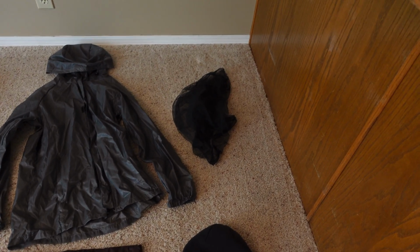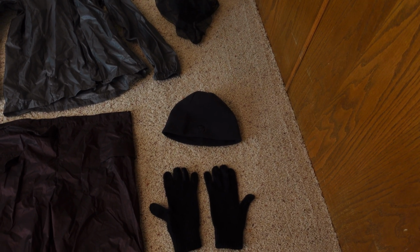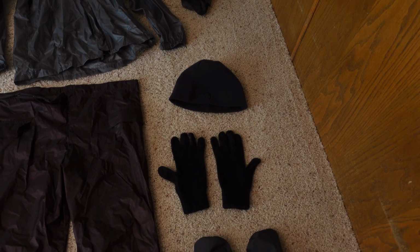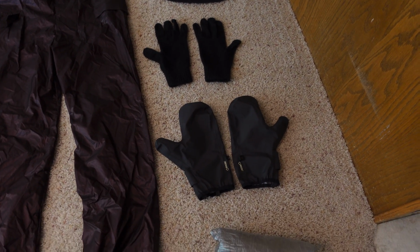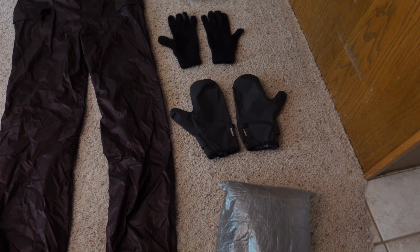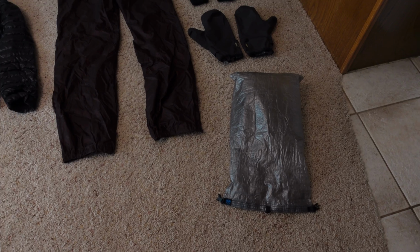I've got a bug net, a warm hat from Mountain Hardwear, wool gloves I got from Z-Packs, and Gore-Tex glove liners for on top of those, and everything is going to be packed away into this Z-Packs stuff sack.